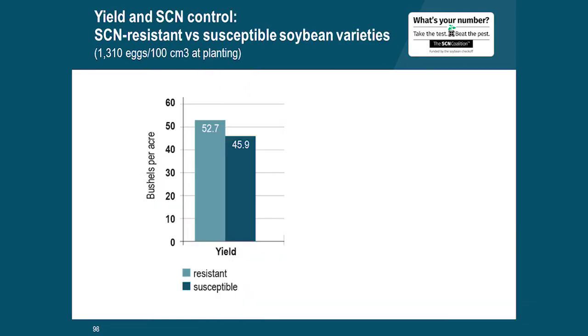I tell farmers that resistant soybeans pay them twice. The first payment is in yield, and so here are some yield data from resistant versus susceptible soybean varieties. The pale blue bar is the average yield of about 60 resistant varieties grown in a nematode-infested field, and the dark blue purplish bar is 4 susceptible varieties, widely grown susceptible varieties. And in a typical field in Iowa, we could see these types of yields, 46 bushels versus almost 53 bushels. So that's 7 bushels per acre, money in the bank profit.